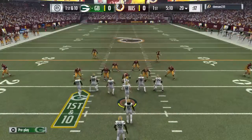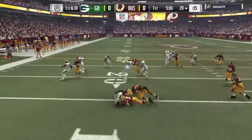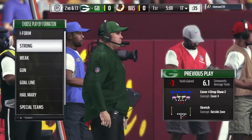And the D-line pinching together must be expecting the run. They come out here in the I. Now a handoff as they run left side. And he is going to lose yardage here. The loss of a full 3 yards, and now it's second down.